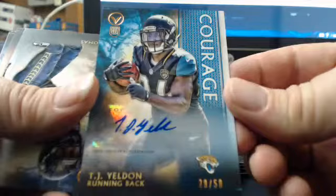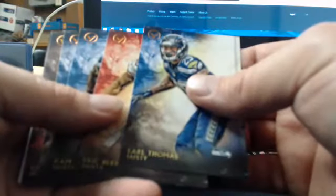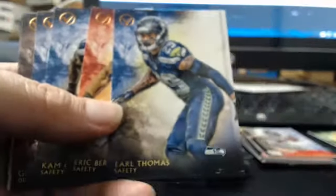Okay, next auto, also out of 50, we got TJ Yeldon going to the Jaguars. So two Courage autos right off the bat. There we go. This camera.